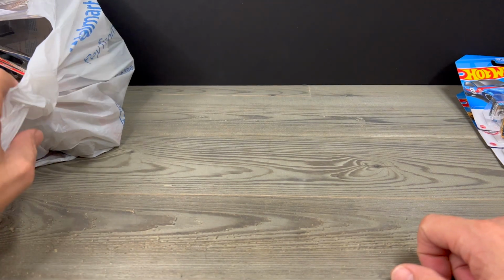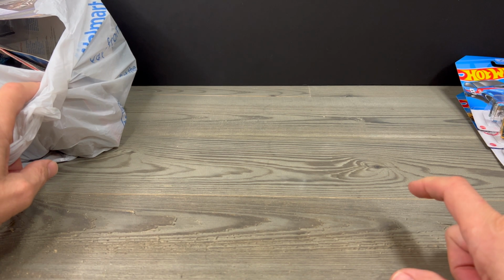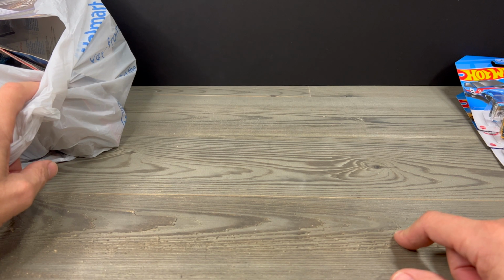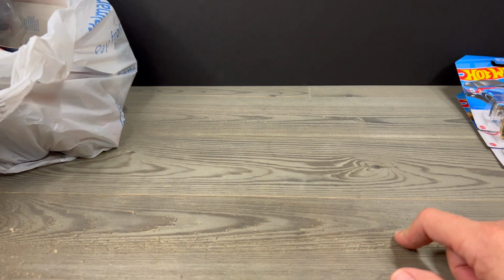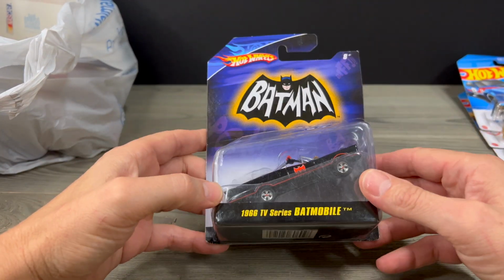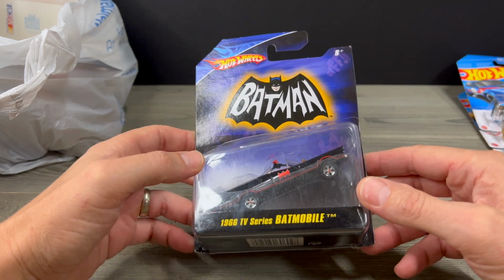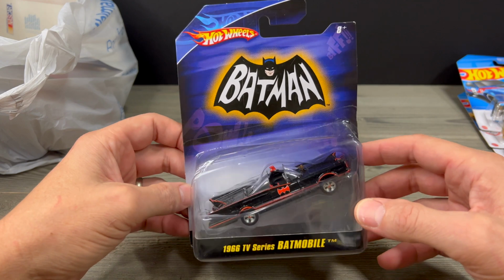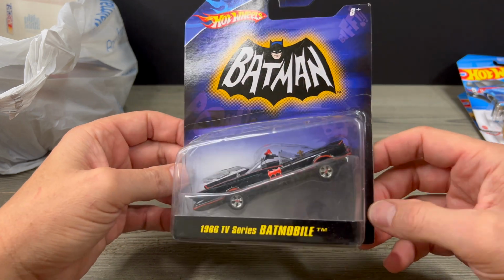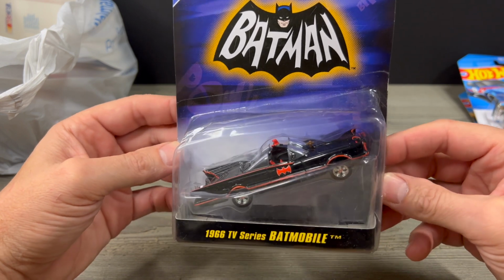Got another bag over here. This came from my buddy Mikey at work. Another Mike hooking me up. He has some grandchildren that enjoy doing the Hot Wheels racing, so I gave him a bunch of mainline cars not too long ago, and he returned the favor. He went yard sailing, found a lot of this stuff at the yard sales, so he brought these in for me. It's the 66 TV series Batmobile.